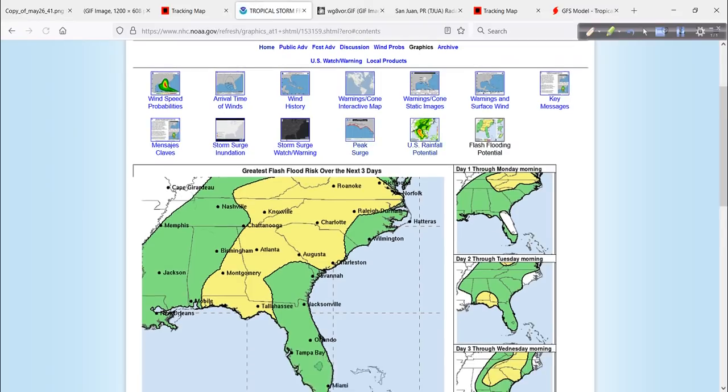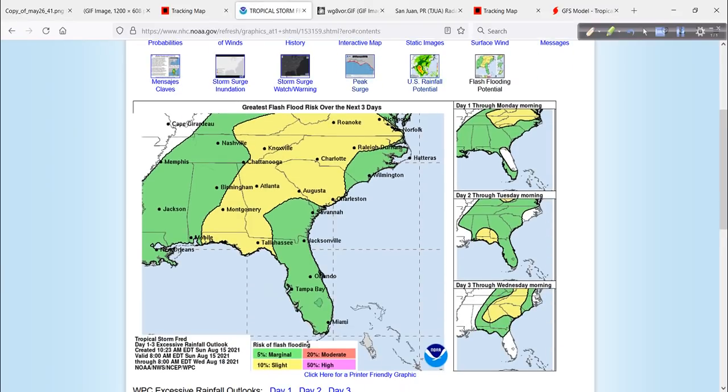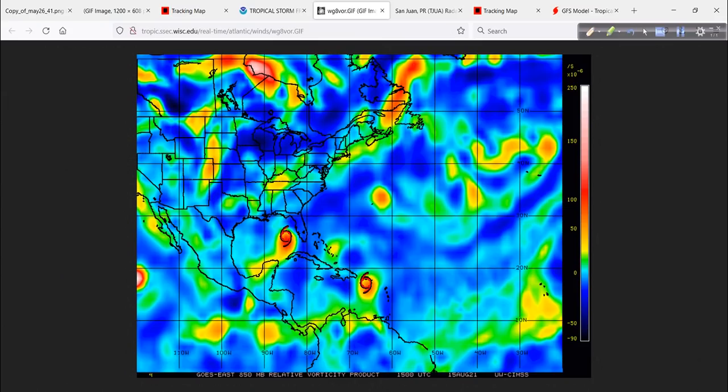The flash flood potential from the Weather Prediction Center increasing over the next few days. Not quite up to moderate yet, but enough so that you need to be aware of this. Much more than just a wind and pressure thing. You know, people get fixated on that. What's the category? How strong is it? You need to be thinking, what's it going to do to me? And this is at least some guidance to help you with that.